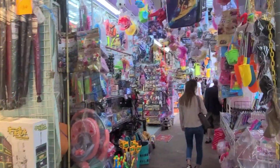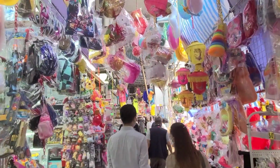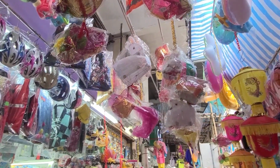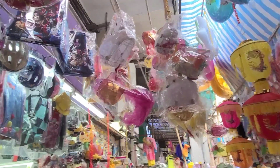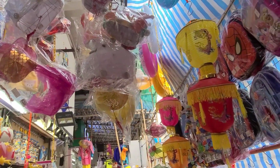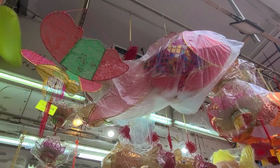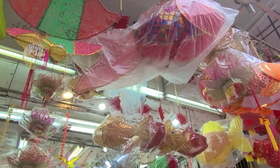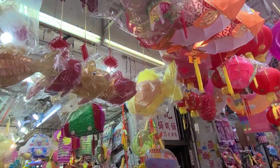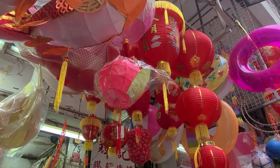Okay, so here we are at the toys market. Let's dive in and see what we can find. Straight away, got some lovely handmade ones there. Goldfish, rabbits and some traditional ones on that side. Here we go, look, big fish, goldfish, lotus flowers, traditional ceremonial ones.